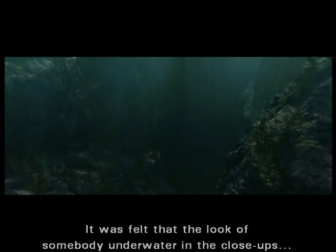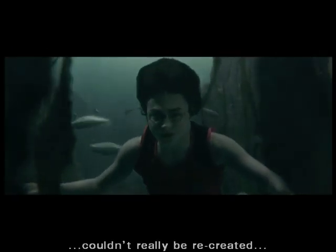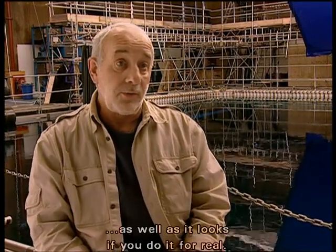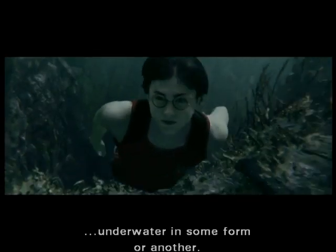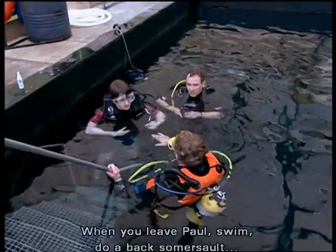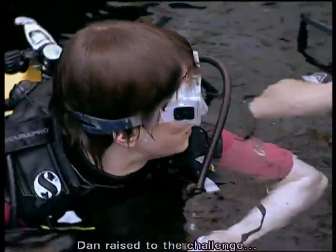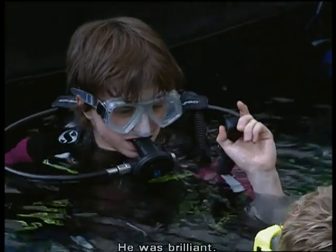It was felt that the look of somebody underwater in the close-ups couldn't really be recreated as well as it looks if you do it for real. So it then became clear to us that we were going to have to shoot this underwater in some form or other. So Dan had to learn how to dive, and we had to build a tank, and that, of course, was hugely challenging. Dan rose to the challenge and undertook something that I think many adults would have been fearful of. He was brilliant.